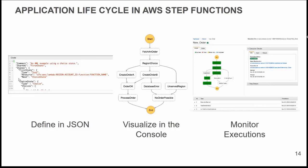You define your workflow in JSON in a declarative language we call Amazon States Language. With that, the console can visualize your workflow. What you see in the center here is actually a visualization of a JSON document like on the left. And then finally, we use that graph in the console to let you monitor individual executions. So you can know what's going on in your workflow at any point in time, during the execution or after it's concluded.